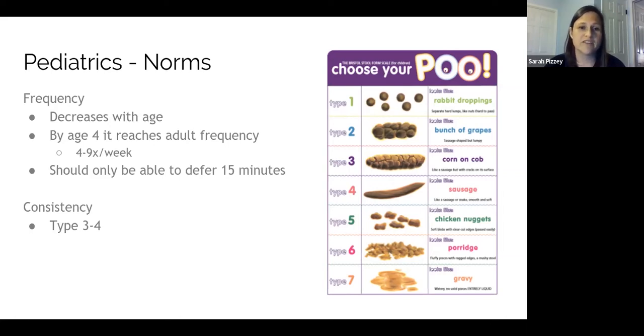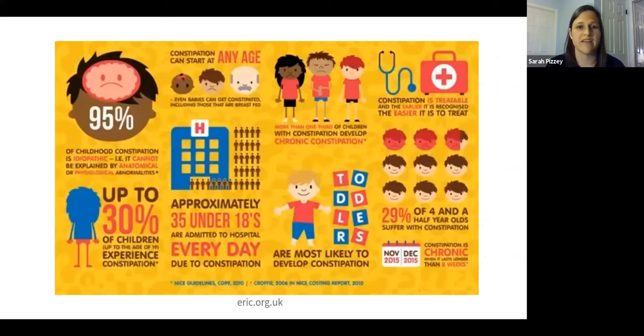You should be able to defer a bowel movement by 15 minutes, but again, we really want to watch this with our kiddos because as soon as you defer a bowel movement, if you defer it too long, you're going to tend to lose the sensation, and then you're going to forget that you needed to go at all, and that's when something like constipation can rear its ugly head.